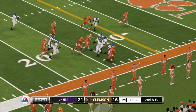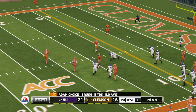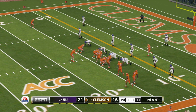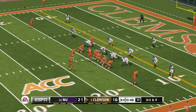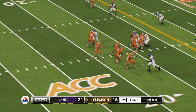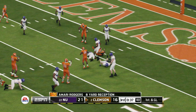Got the corner. And they push him out at the 13-yard line. That's a gain of 11 on the play. That'll bring up 3rd and 4. And he hits him hard at the 5.